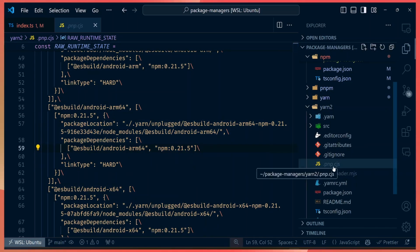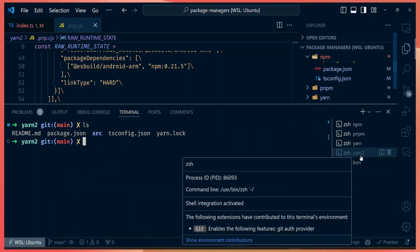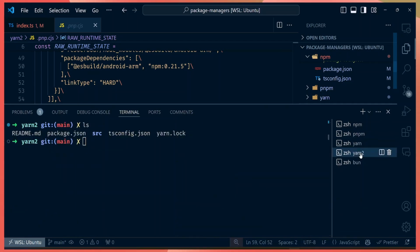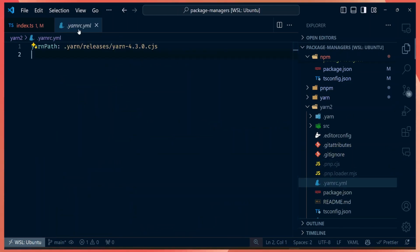So Yarn 2 is not just this feature of using plug and play. You can actually opt out of this feature. The interesting thing with Yarn 2 is you can actually use PNPM features or the NPM features inside here. With PNPM, we saw that the modules are symlinked. So instead of storing your modules in the global cache, you can use the symlinking feature with Yarn 2. All you need to do is update your .yarnrc.yml file here with the nodeLinker property.